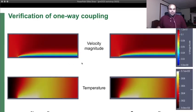Next, for the verification of the one-way coupling, the left panels show the no-coupling case, and the right two panels show the one-way coupling results using preCICE. You can see that the velocity magnitude and the temperature fields are almost indistinguishable when you look at it in this manner. But I've obviously developed more tools which will get R-squared norms to do a cell-by-cell evaluation between the no-coupling and the one-way coupling results. And I'll come to that.